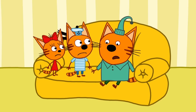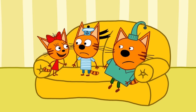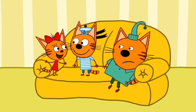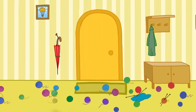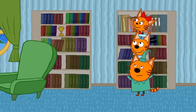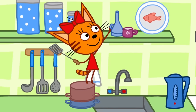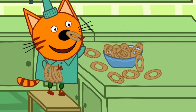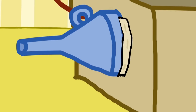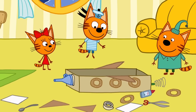Gosh, trying to float is really hard. I'm getting worn out fighting gravity. Then why don't we build a spaceship to fly around in? The kittens used Mommy's yarn box as the ship's body. Then they found some card to use as wings and gathered a funnel, a whisk, and some bagels and stuck them all onto the box. Finally, their spaceship was ready to fly.